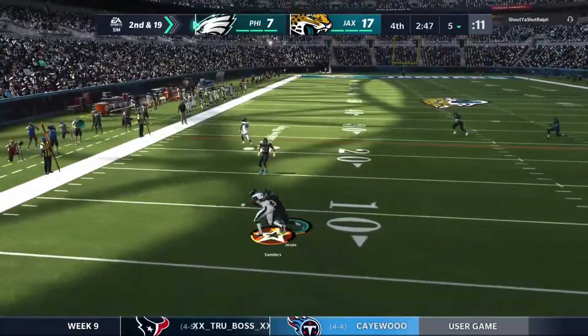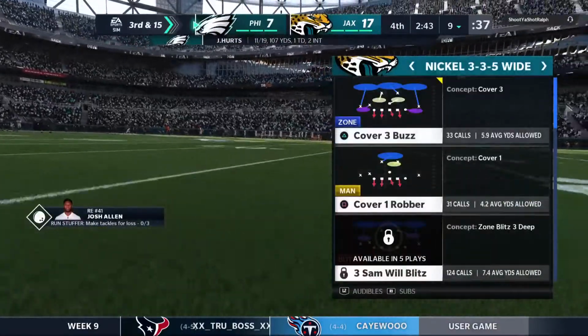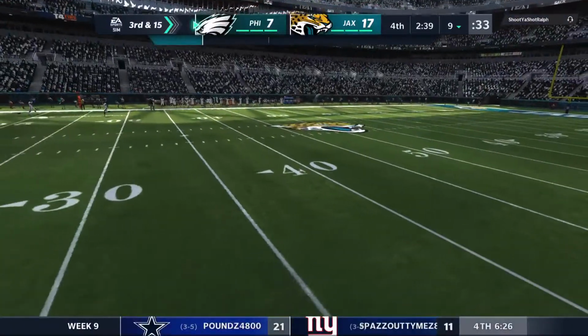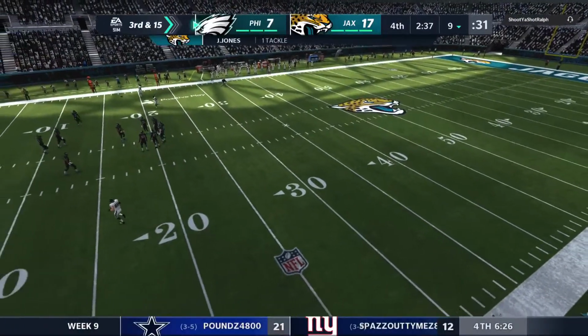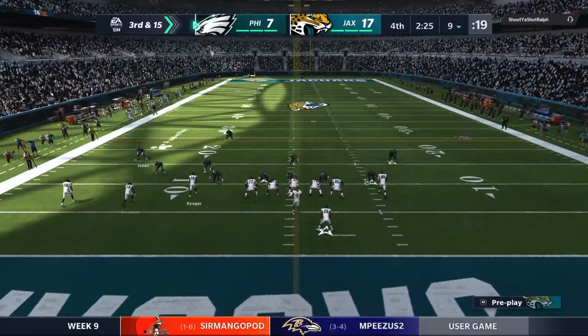Throwing from the gun, it's Hurts. Throw left side complete. That's Sanders. And they'll mark him down right around the 9, just shy of the 10. Short play like that in this situation this late, that's a win for the defense. No doubt.